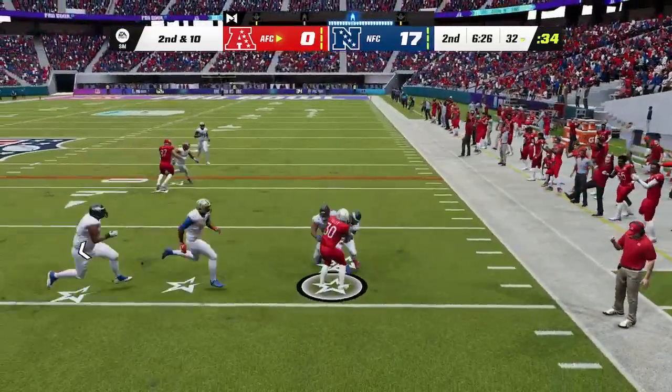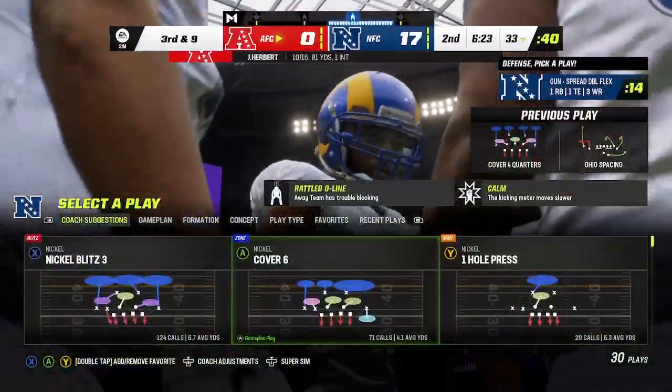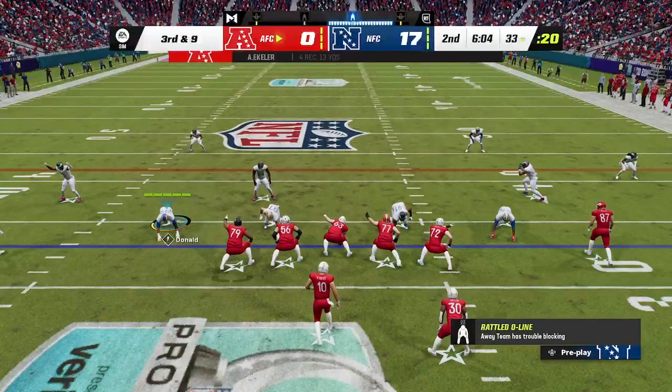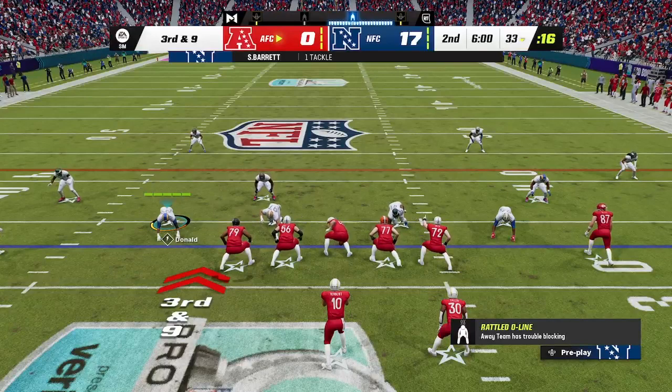Now he's going to swing this one out to his running back. They do get a yard there, but only a yard. Leaves him with 3rd and 9 looming. They'll come to the line here needing 9 yards to pick up the first.